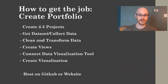Next, you're going to want to create a portfolio. A portfolio is basically going to show an employer what you are capable of, the skills that you have, the processes that you take, and what they will get if they decide to hire you. And typically, I recommend anywhere from 2 to 5 projects, and a lot of people ask me how to actually create a project, how do you create a portfolio.